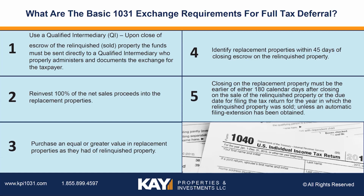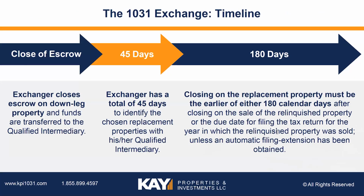There are some rules. You have to identify which replacement properties you might be thinking about buying within a 45-day time frame. So from the date of settlement, you have 45 days to decide which properties you might want to invest in. And there's a couple of rules that we will be talking about where you have a choice of how many properties you can identify. After you identify the properties, you actually have 180 days to go to settlement on those properties. And that 180-day period, it doesn't matter whether it's Christmas Day or a holiday or a weekend, the 45 days and the 180 days are chiseled in granite, and you really have to make those work.